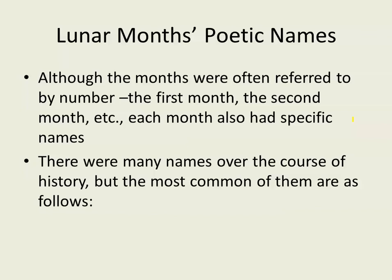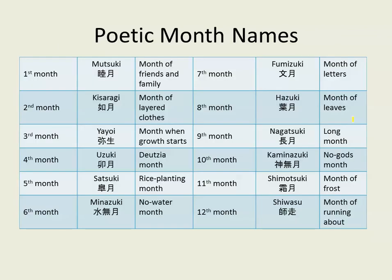Although the months were often referred to by number, as I've said, the first of the first month, the second month, the third month, they had these specific poetic names. And there's more than one set of poetic names. I'm just going to give you the most common ones. The first month is usually called Mutsuki.